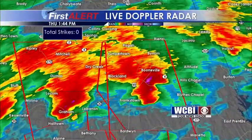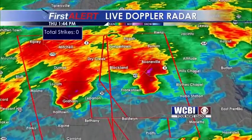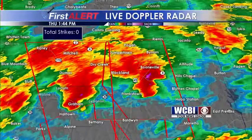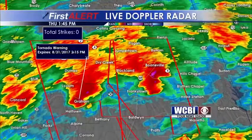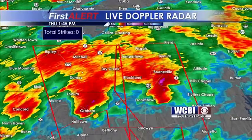So you need to be in your safe zone right now if you are watching or listening to us in Boonville or areas near the Graham community there, northwest of Bethany, which is west and northwest of Baldwin. Those two storm cells are a cause for concern. And actually, the one near the Graham community is moving into southeastern parts of Tippah County. That's very hilly, rural terrain out there, so you may not be able to see hardly anything, especially with this big, huge rain shield coming in.